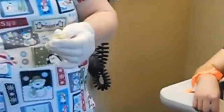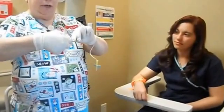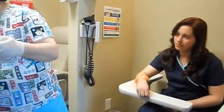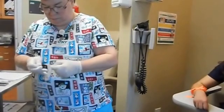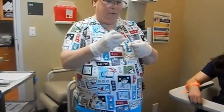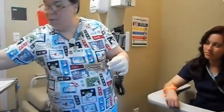Okay, this is a butterfly, and this is a male butterfly because it has this point on the end that goes into the tubes. That makes it the male, but you can take this off and now it's a female. The female is for syringes. Because some people put it on there and just screw it in. So now you've got a female into a syringe, or the male is for the tubes.